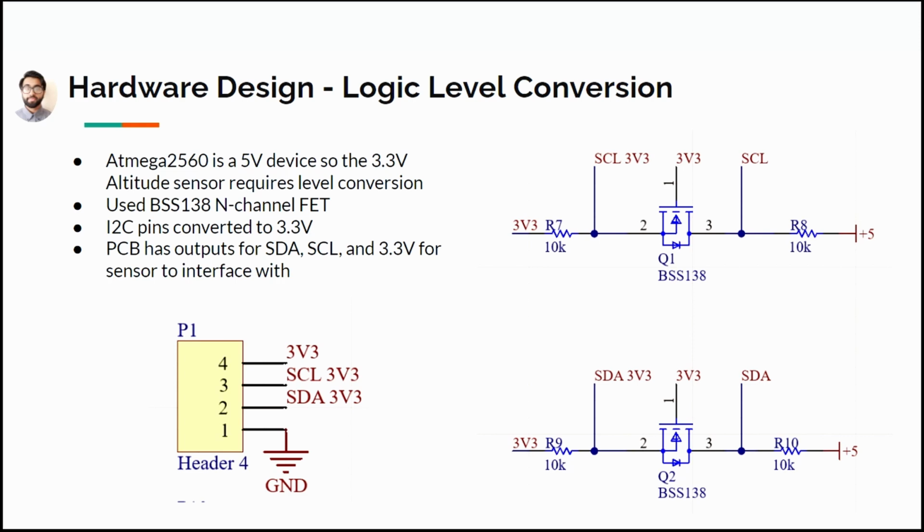And to be able to use that sensor, we had to design a logic level conversion circuit, as the altitude sensor is a 3.3 volt device and the ATmega2560 is a 5 volt device. So we used the BSS138 N-channel transistor, which allows us to convert that 3.3 volt signal coming from the sensor to a 5 volt signal. So on our PCB we have a header, the 3.3 volt power and ground, and the SCL and SDA, and that would be used to connect to the sensor.